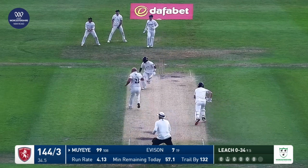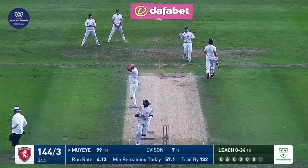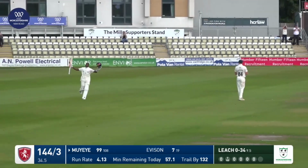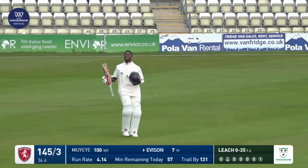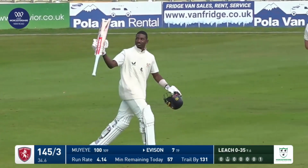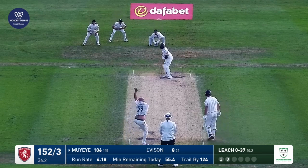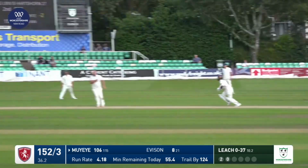And there is the 100 as he drives out on the offside, and look at him celebrate. Charges through to the non-striker's end, helmet off, punches the air and gives a little bow to the balcony, which is lovely if he wants to, but that shows no signs of getting out.